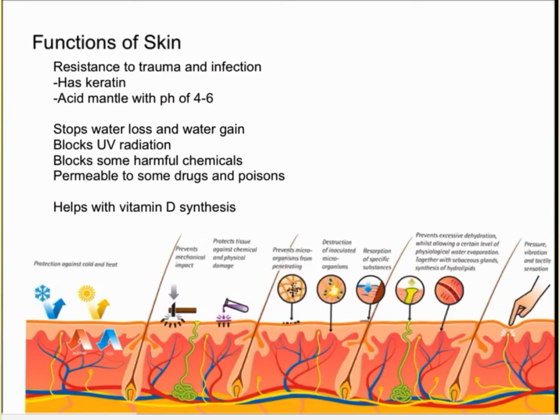So the overall functions of skin I have here in the outline, and also added some additional material here to the slide. So this is a very good protective layer. Your skin is resistant to trauma, so all kinds of physical bumps, scrapes, things like that, cuts. Your skin is very tough. It has a very tough keratin. We talked about this, that the top layer of skin is completely keratinized.